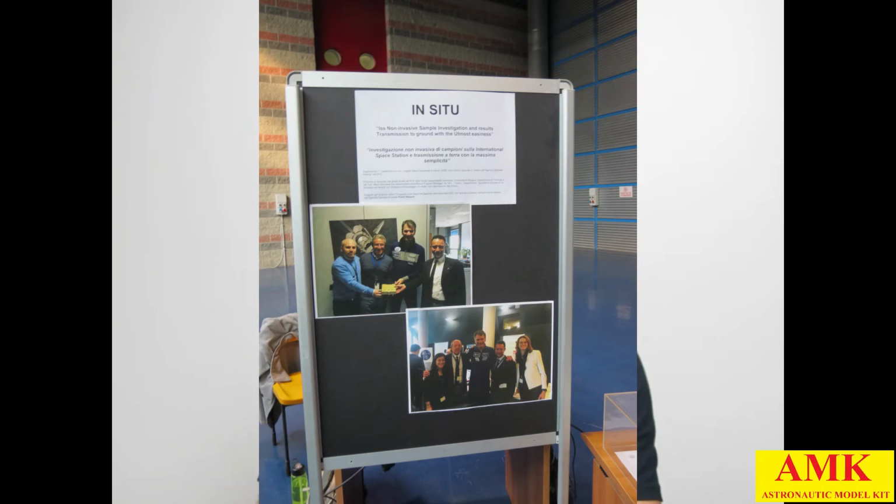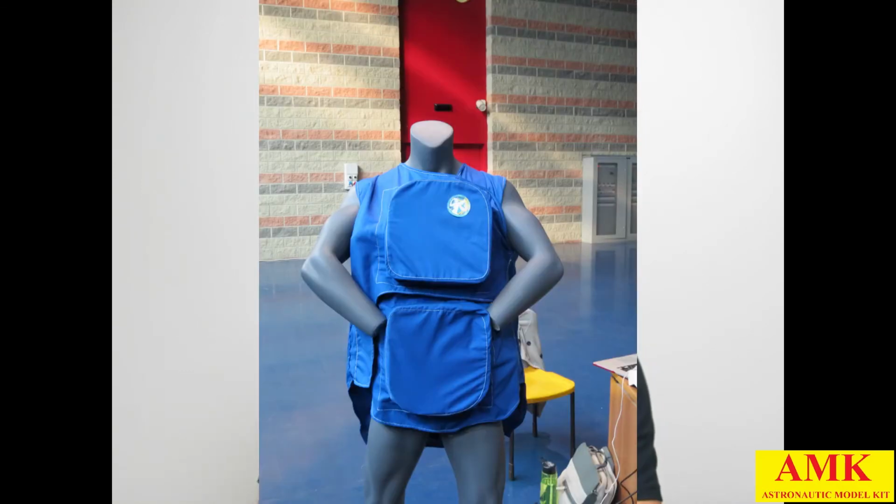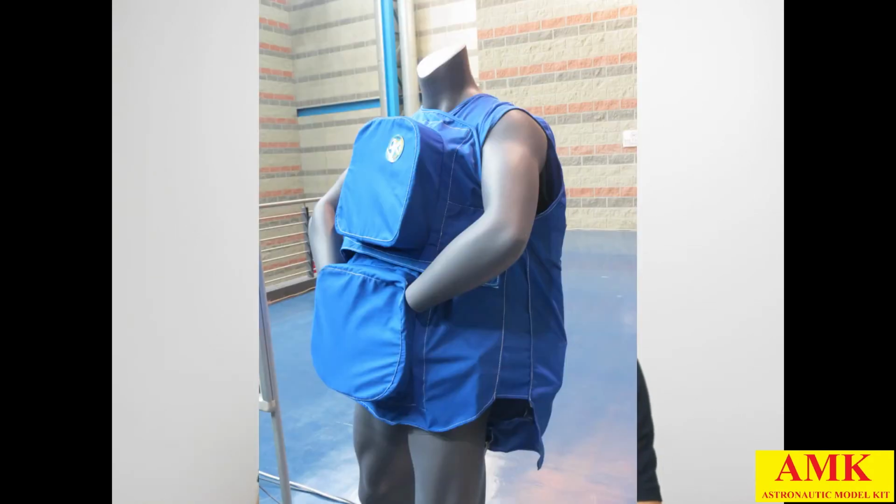The collaboration, which includes academic partners and companies active in space research and technological development, designed and built the prototype that was successfully tested aboard the International Space Station during the ISS Vita mission. The success of the experiment demonstrated the practicality of using a garment like this to protect astronauts during their stay in orbit.